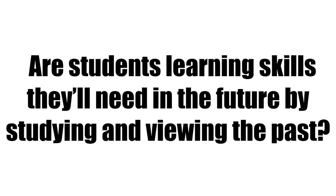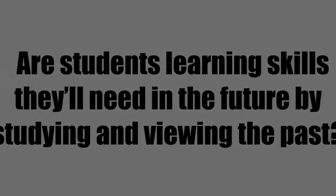Are students learning the skills for the future by viewing the past? Well, in this class, we learn a lot of teamwork skills. We work in small groups with other students, and we all take turns doing different jobs and making sure other kids are doing their jobs. We learn organizational skills because we have to organize documents and make sure they're in the right folders and where everybody can get them online. We learn how to analyze documents and how to interpret what people are saying in the letters and what that means in respect to the time period from which they came from.